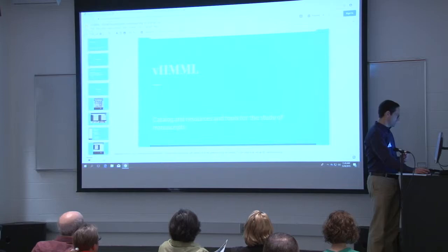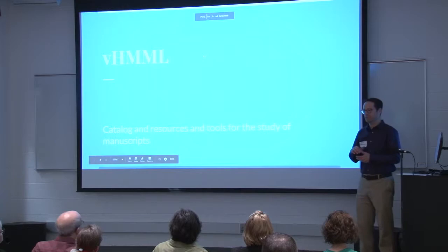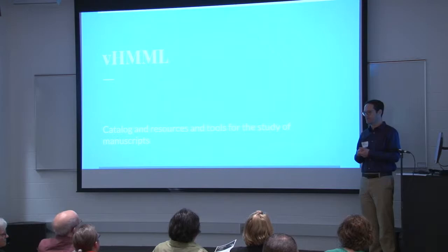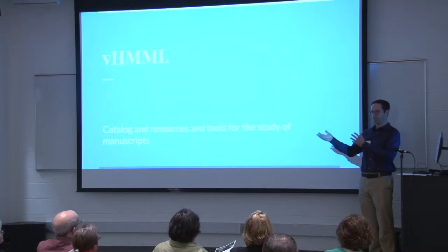vHMML is essentially a catalog and a set of resources and tools for the study of manuscripts. For those who don't know, HMML has digitized manuscripts. We go around the world to digitize manuscripts. Some of those manuscripts are ours, but most of them are not. We work with sites where manuscripts are at risk, and we help digitize them on site.